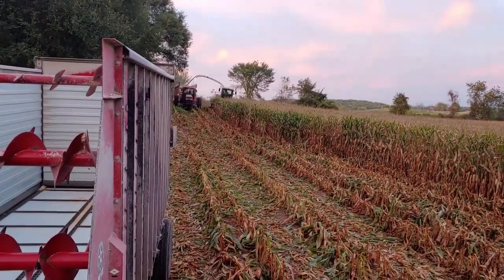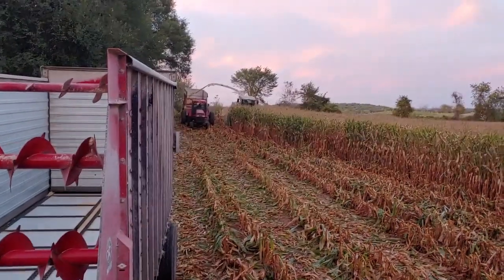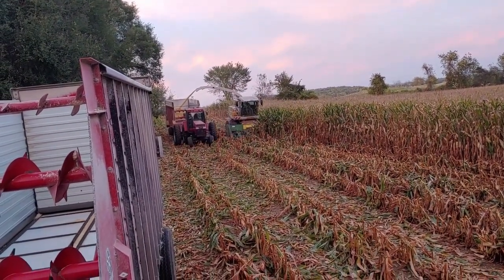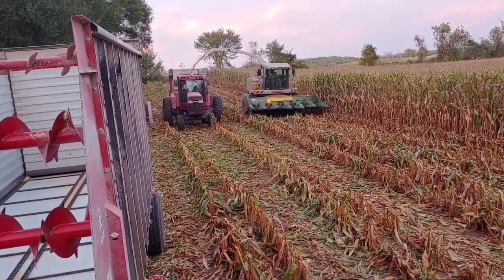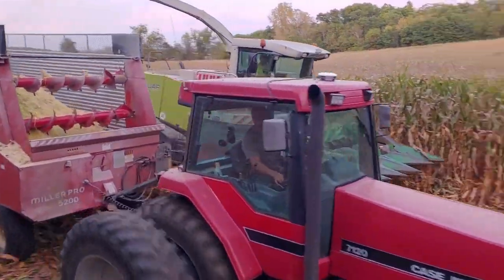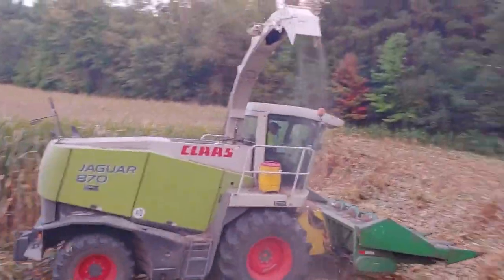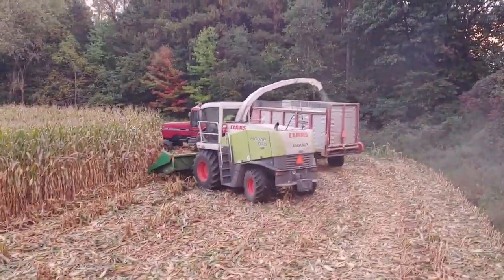Here comes Dad and the mighty Magnum. Michael Spout's just jumping up and down like you wouldn't believe. Stopped there on purpose. Alright, I better get going.